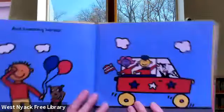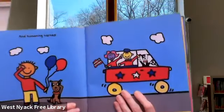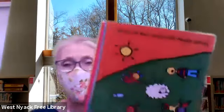And honoring heroes. Oh, and there's a parade. Okay, I've got to get that one back a little bit there. And that's for at the end of May, there's Memorial Day when we remember people who've gone to war. And it says, now go roll down some hills. Happy spring.